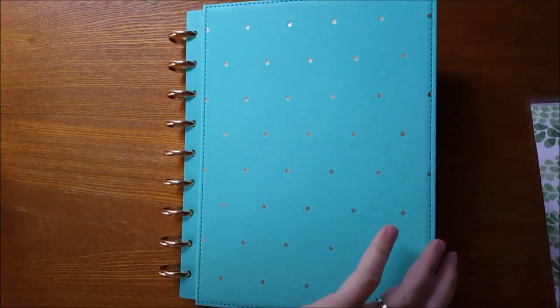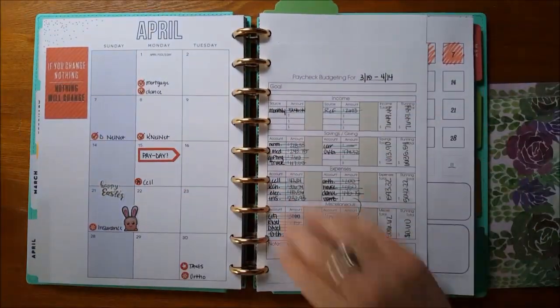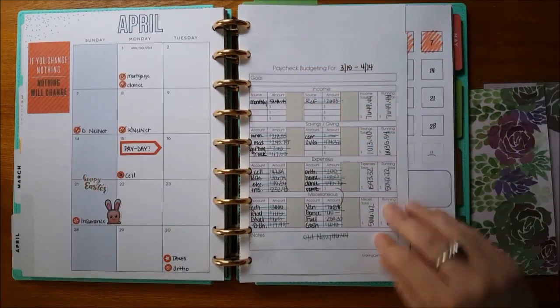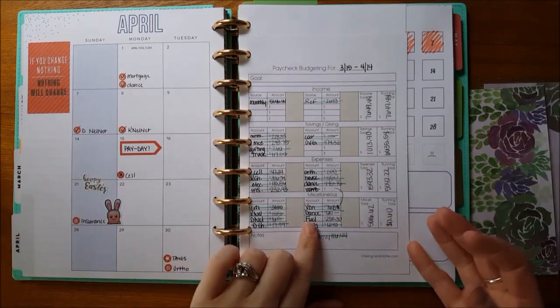So let's get into this. I'll show you the last 2 weeks. First, I'll give you an overall update on how we did for the month as a whole. So this last half of the month, I have had to adjust a few things. One of them being fuel.